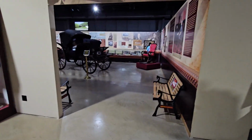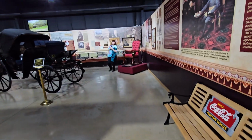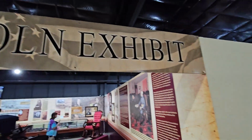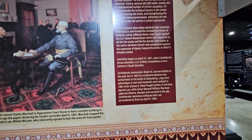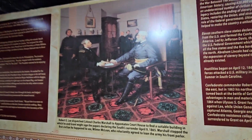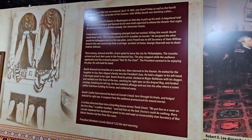Oh, this is the president. Oh, wow. Karen, where are you? All over here. Oh, you're in here already. This is the Lincoln exhibit. So this whole room is devoted to President Lincoln. This is the replica of the chair that was assassinated. And soon became enormously popular for both his honesty and his endless collection of funny stories. When Lincoln talked, people listened.